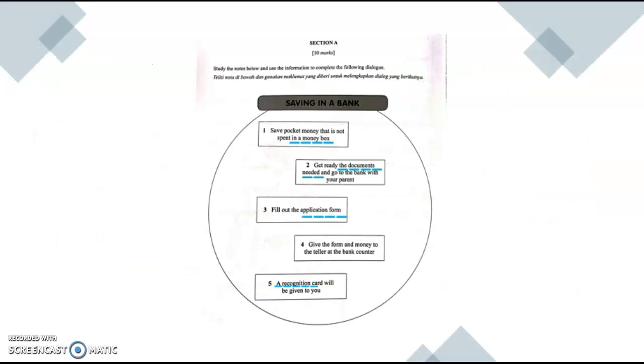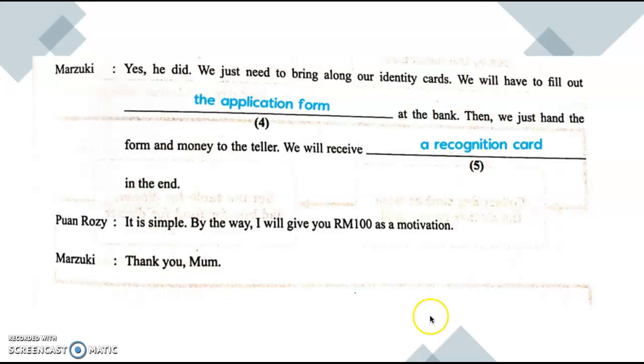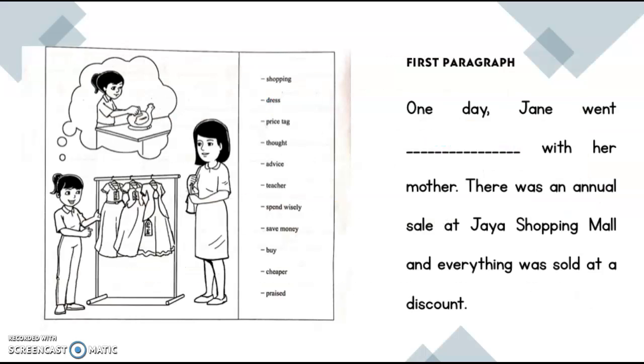So remember the step. Once you got the document ready, you got to fill out the application form. After that, you hand in to the counter. And once it is successful, you will get a recognition card. So this is basically what the text is about. Okay, move on to writing section C.